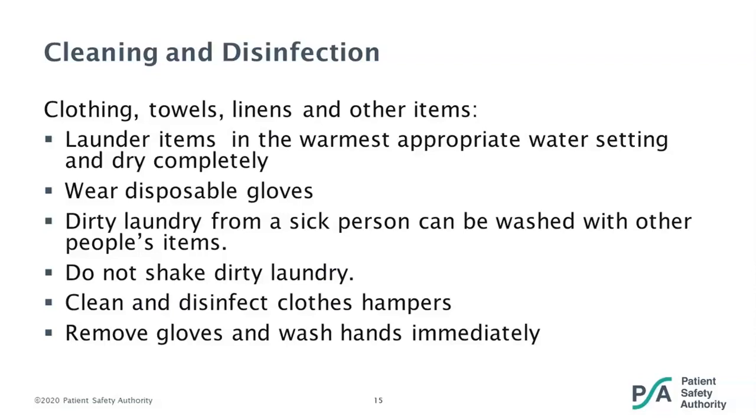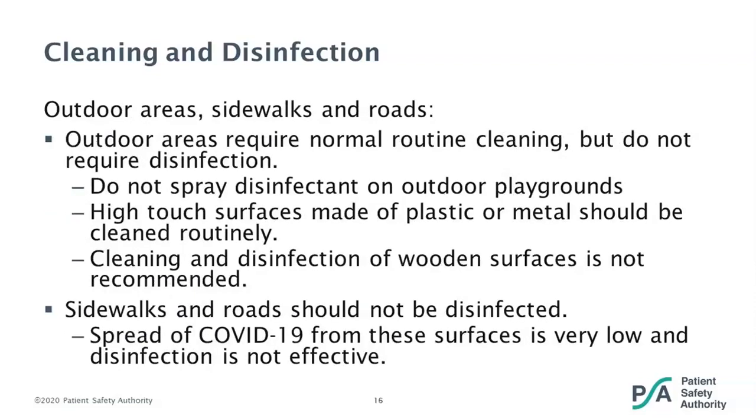For cleaning and disinfecting your outdoor areas, remember, ultraviolet light is a very strong disinfectant, and we get that from the sun. Outdoor areas like playgrounds and parks require normal routine cleaning but do not require disinfection. Do not spray disinfectant on outdoor playgrounds. It's not an efficient use of your supply, and it's not proven to reduce the risk of COVID-19.